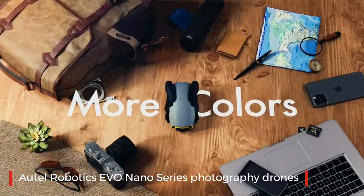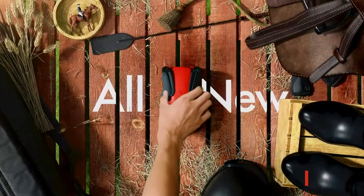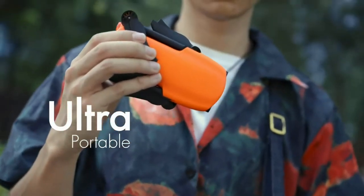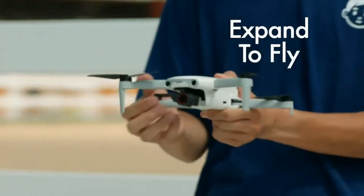I am the EVO Nano, and I was born colorful. I have 4 color combinations. You can put me in your pocket. I'm easy to fold. As your smart miniature selfie drone, I can go wherever you go.